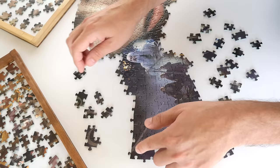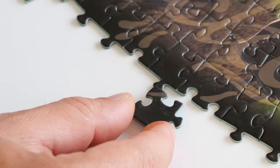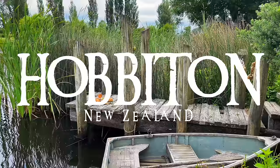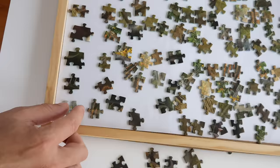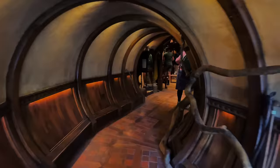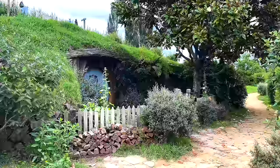Well, guys, in today's video, I'm solving a Lord of the Rings jigsaw puzzle. Indeed. And what better place to start this video than Hobbiton itself. So we're going to be solving the puzzle, and I'm also going to be showing you the amazing new addition to this Hobbiton movie set that has not been seen by anyone yet. So I'm pretty much one of the first people in the entire world to see that. So come with me.